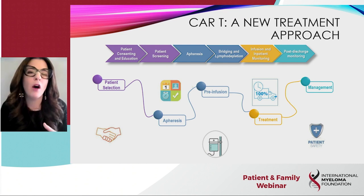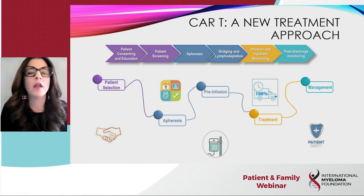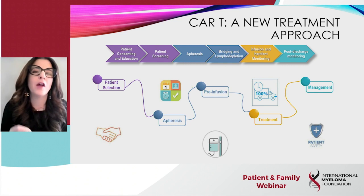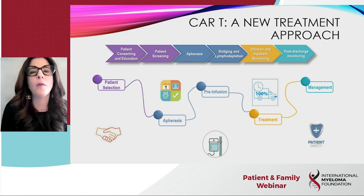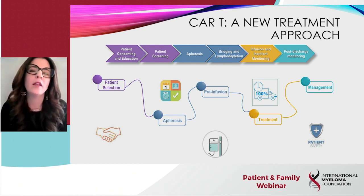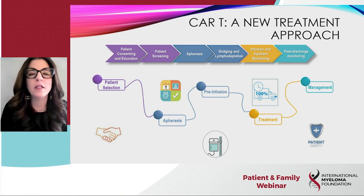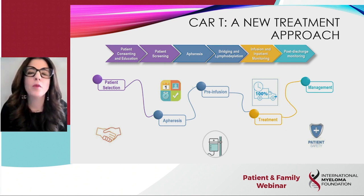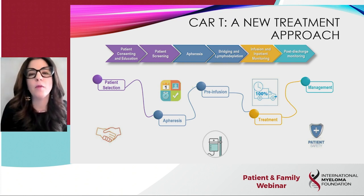And there's no prep involved. So patients will come in, get apheresed, we take out their T cells, and we ship them off to be manufactured. And these cells will then be manufactured to target a receptor on the myeloma cell. So it's really harvesting your own immune system to target against the myeloma cell. So it typically takes 4 to 6 weeks for these cells to be manufactured. And during that time, we want to make sure that we still have good control over a patient's disease. So we will offer patients a bridging therapy to get them through that 4 to 6 week process.